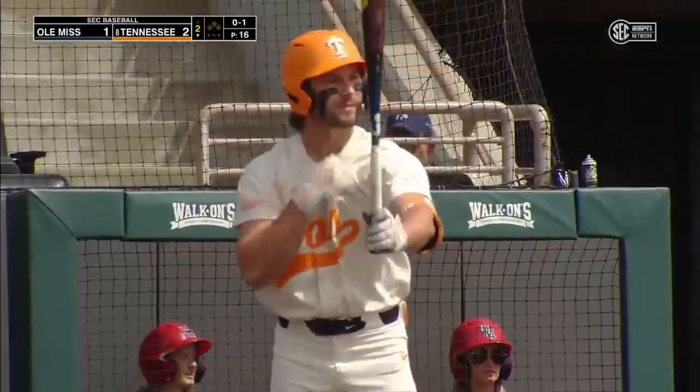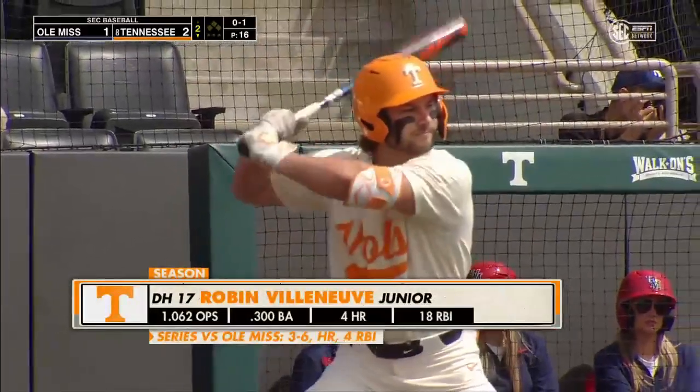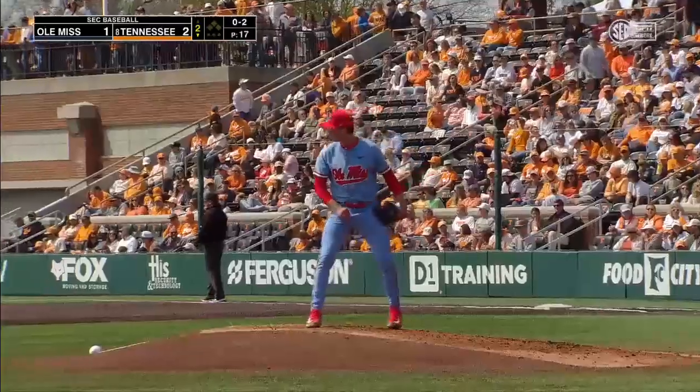So that's a situation where he made a couple mistakes. No doubt. Leaving the ball out over a guy who can absolutely smash the baseball when he gets a good look. Yeah, he's been on fire this weekend. Villeneuve takes a strike. 6-7-8 here for Tennessee.